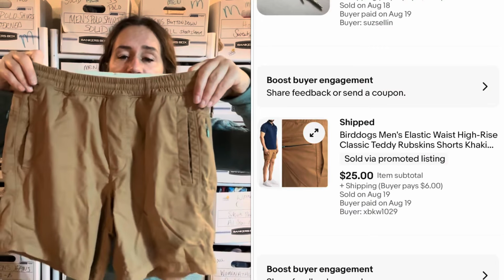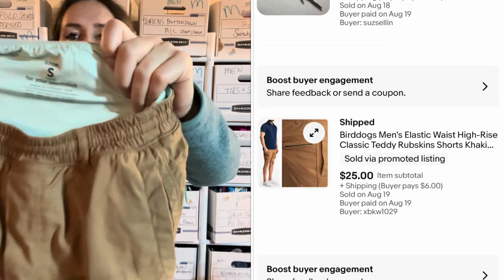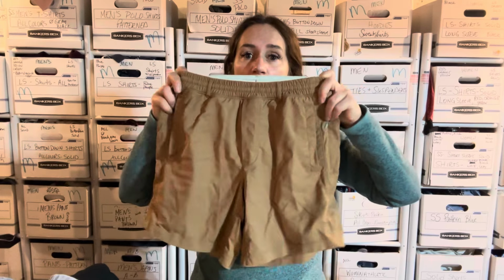Then these bird dog shorts, men's shorts, bird dogs. These are a really good brand, guys. So keep your eyes open. These sold within 30 days. I picked these up about 2 hours away. I went for a doctor's appointment. I love to claim the mileage when I go to these specialist appointments. So I claimed the miles.